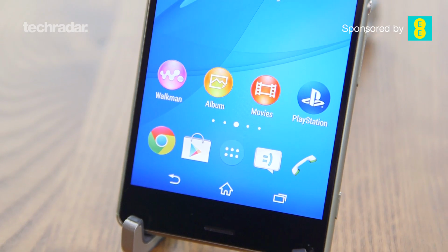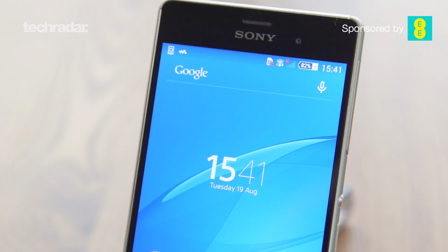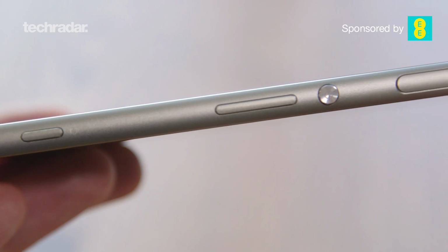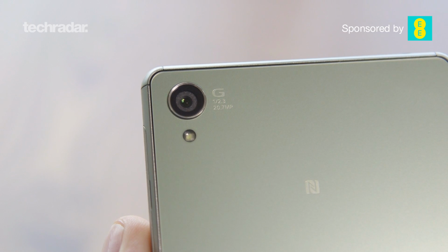Unfortunately, we don't have a firm date for the Z3 release, but what we do know is it's going to be in autumn this year. So we'd imagine that will be around the beginning of October, simply because you're going to have an iPhone out at the same time, a new Samsung, and Sony wants to be competing in the same sort of time frame. So it'll be as soon as possible, but unfortunately it won't be in the next few weeks, but it will probably be within the next couple of months.